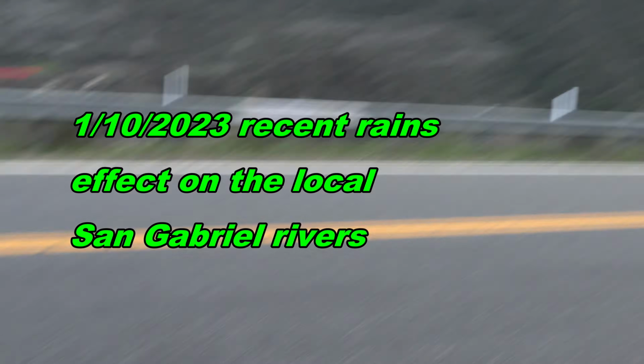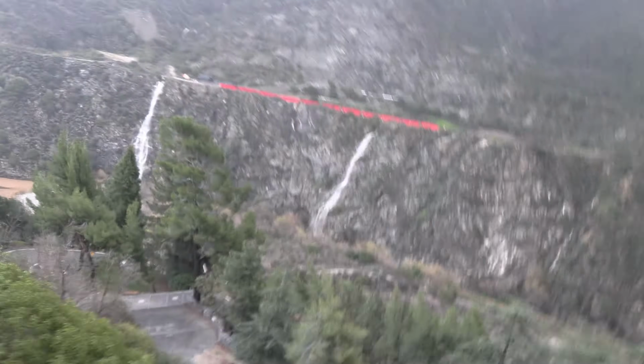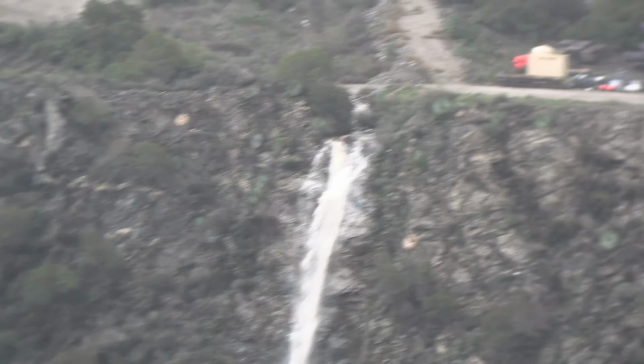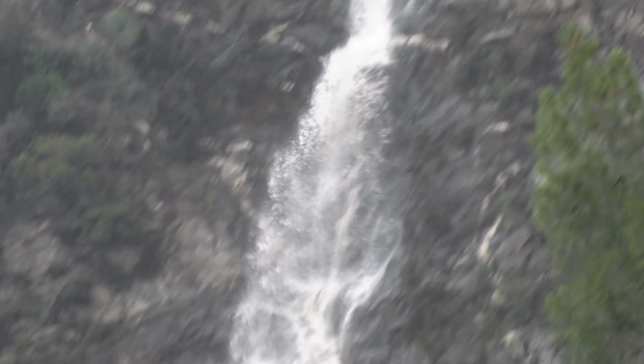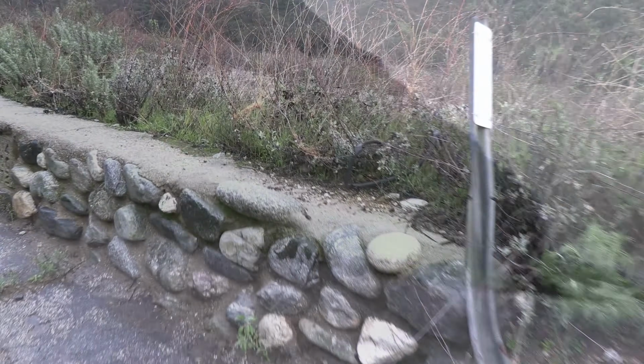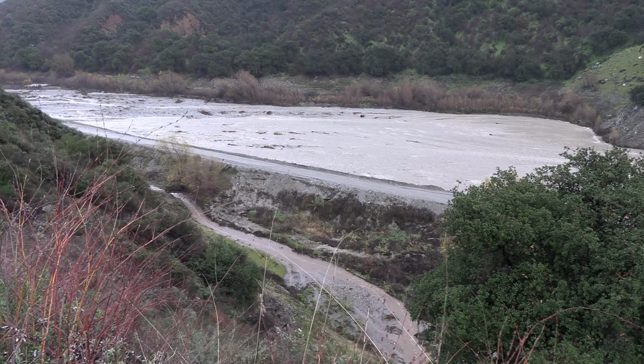Up here in the San Gabriels, just checking it out. Look at this. This is in that little turnout where they used to have the traffic light temporarily. Gonna go up and check out the East Fork. It's flowing. This is usually near bone dry.